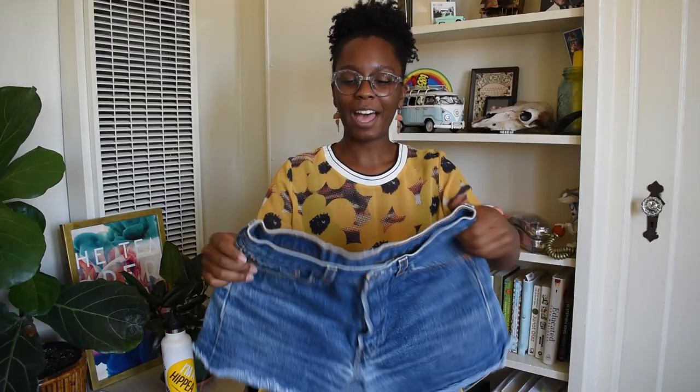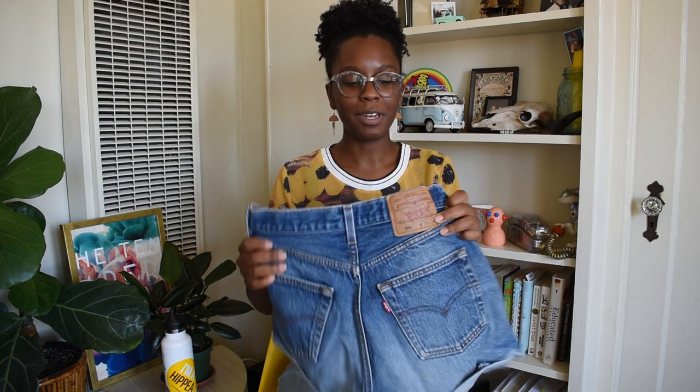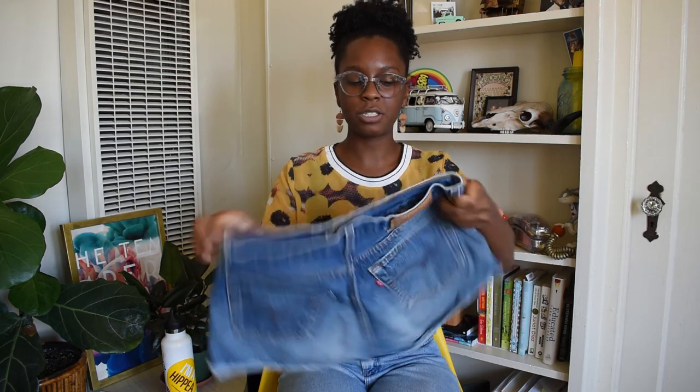Next up we have, in my opinion, a gem. It is vintage 501 Levi shorts that I found at the Goodwill on Venice Boulevard in Culver City. I got these for, I think, $5.99 or $6, and I love the fit of 501.